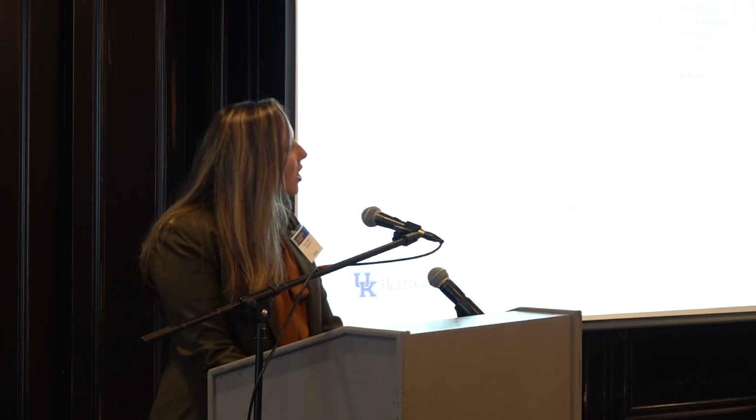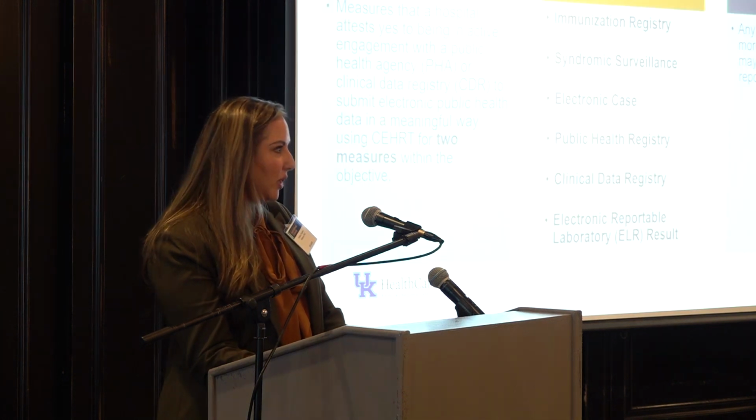So for 2021, hospitals are required to report on these 4 objectives: electronic prescribing, so generating and transmitting permissible discharge prescriptions electronically. The query of PDMP bonus measure is also included and optional again in 2021. Health information exchange. This objective really encourages and leverages interoperability and promotes health IT-based care coordination. There are 2 measures: the support electronic referral loops by sending health information and the support electronic referral loops by receiving and reconciling health information. Provider to patient access, this gives patients electronic access to their health information. And then lastly, the public health and clinical data exchange objective.